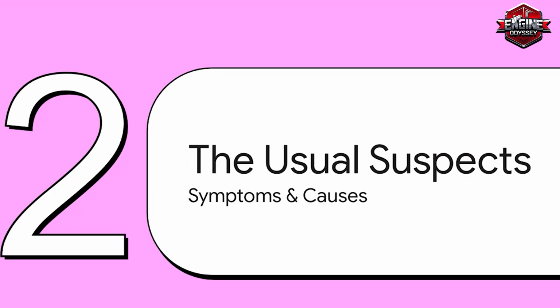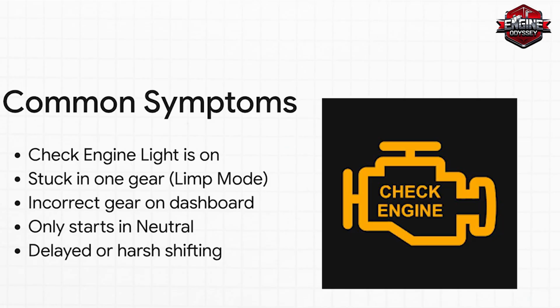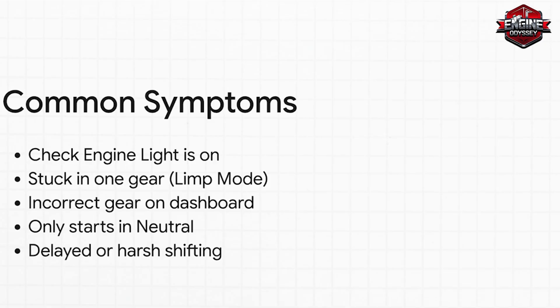All right, so we get what the code is, but what are the telltale signs? How does this problem actually show up when you're behind the wheel? And what are the usual suspects causing it? The symptoms can range from kind of weird to, oh no, something is seriously wrong. The check engine light is your first and most obvious clue for sure. But then there's the stuff you can feel. Your car might suddenly go into what's called limp mode, where it gets stuck in second or third gear. It's a safety thing, but it's super scary when it happens.